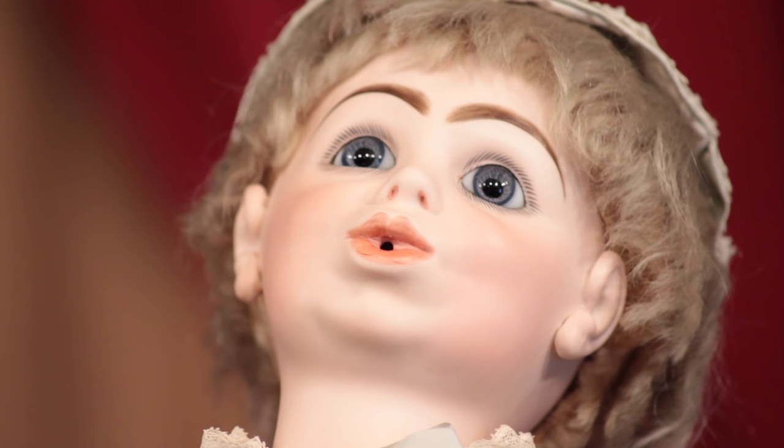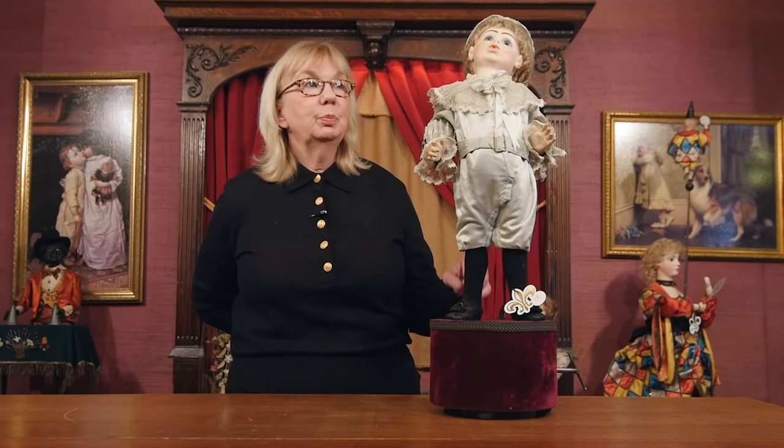But it makes me curious, and I love the research of going in and finding out more and more about the pieces. And I hope whoever is lucky enough to acquire this will continue that research. Those people who collect these rare character face dolls, this is an extraordinary example to add to your collection.